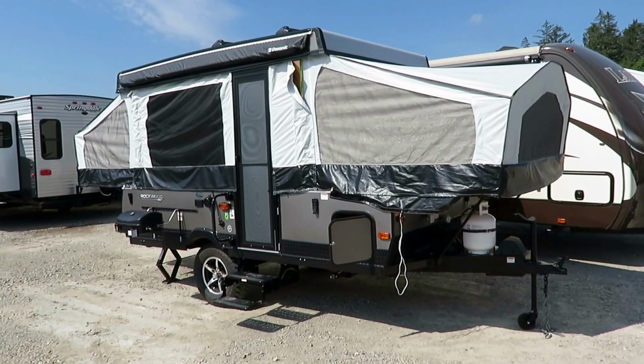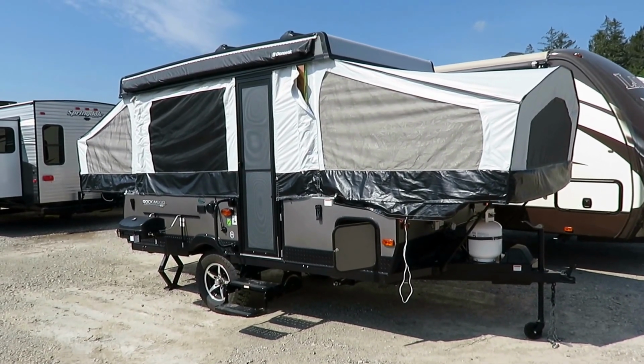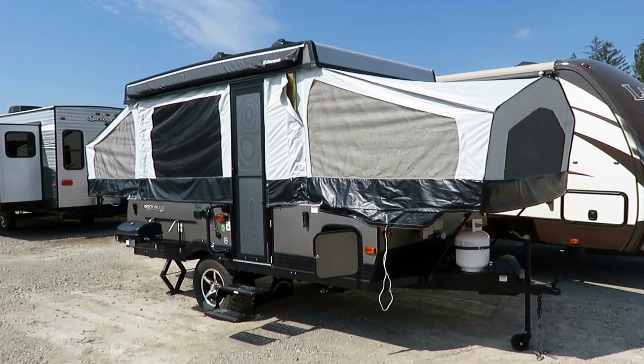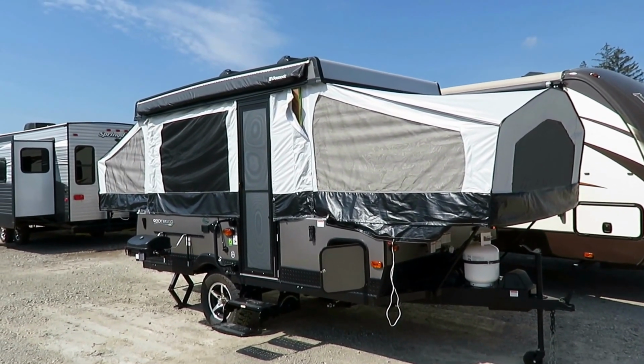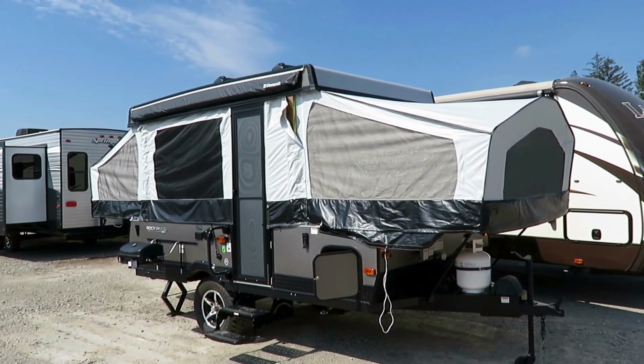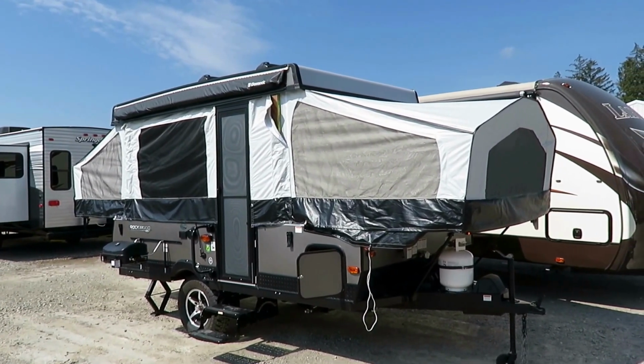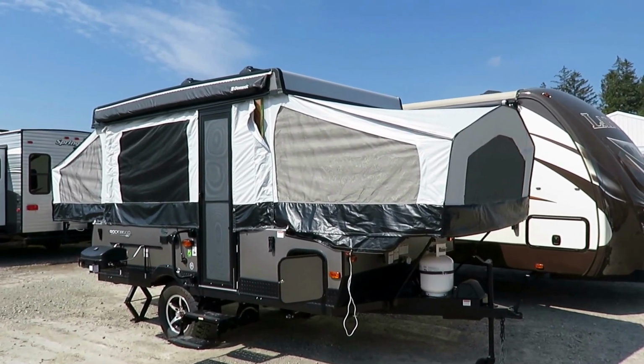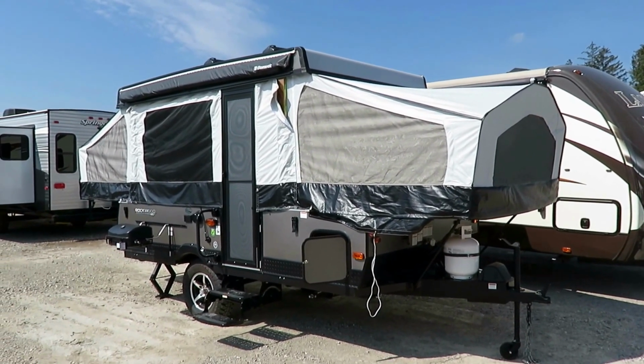Do you have new RV taste and a used RV budget? Well, I've got one for you. This is a barely used 2017 Rockwood ESP series, which means Extreme Sports Package pop-up here at HaylettRV of Coldwater, Michigan, just coming in on trade.